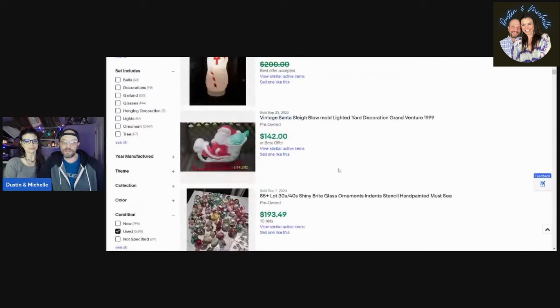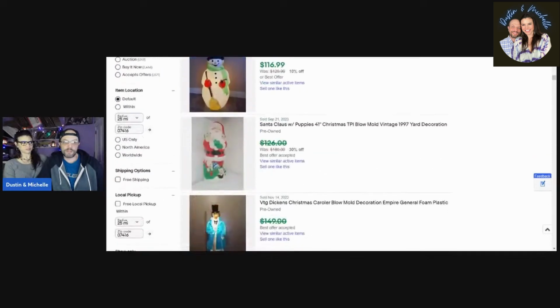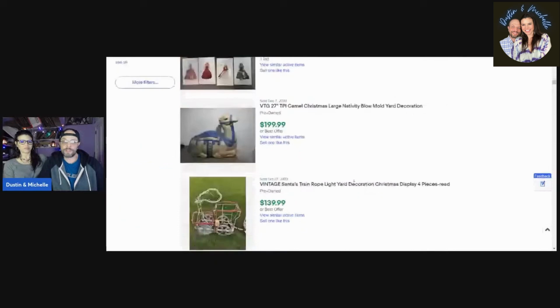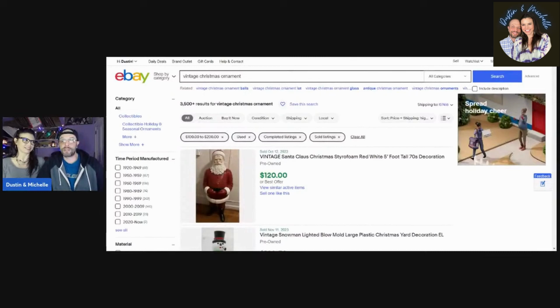Okay, so we're going to look. Actually, what I'm seeing here is more blow molds. But we'll see if there are any actual ornaments here. We got some Barbie Hallmark Christmas keepsakes. We're going to look at those a little closer. These are not ornaments. I say these are blow molds. That's a whole different show, maybe even next week. That would be cool. Okay, we're not going to look at that parameter of $100 to $200.